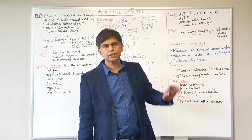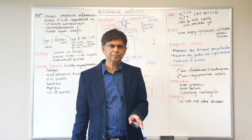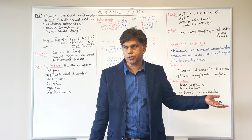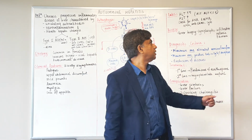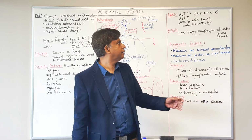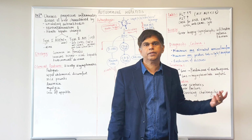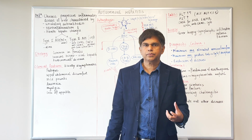So, there are a lot of markers you should check when you're suspecting autoimmune hepatitis, okay? What are the markers? You check for ANA, because again, it's an autoimmune disease, that's kind of standard, everybody knows that. Anti-smooth muscle antibody, anti-mitochondrial antibody, and then you have to check anti-liver kidney microsomal antibody, and you have to check also the IgG level, okay? So all these tests you have to order when you're suspecting autoimmune hepatitis, remember that. It's a battery of tests you have to do.